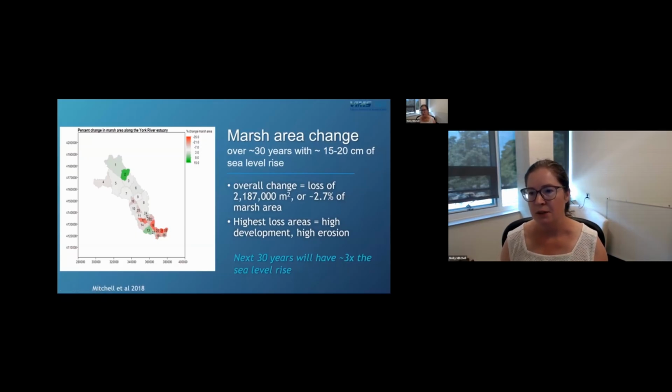So this was with a 15 to 20 centimeter rise in sea level. We start to see these changes and shifts in marsh expanse. And in the next 30 years, we're anticipating about 3 times that rate of sea level rise. So we expect to see more changes. And the question is, what are those changes going to be? And what is that distribution going to look like along the length of a river, along the length of the Chesapeake Bay? Where do we need to be putting our efforts for preservation and management activities?